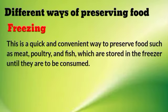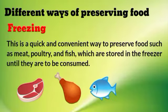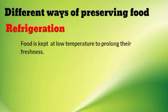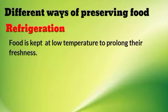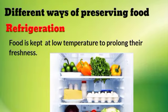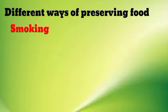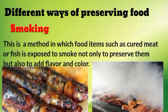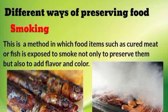Freezing is a quick and convenient way to preserve food such as meat, poultry, and fish, which are stored in the freezer until they are to be consumed. Next, we have refrigeration, wherein food is kept at low temperature to prolong its freshness. Then, another way of preserving food is through smoking. This is a method in which food items such as cured meat or fish are exposed to smoke, not only to preserve them, but also to add flavor and color.